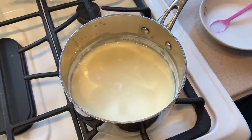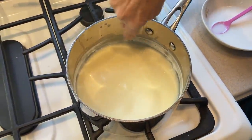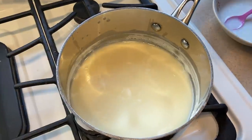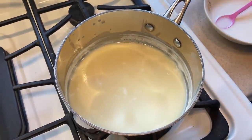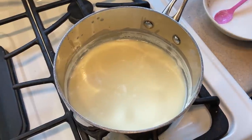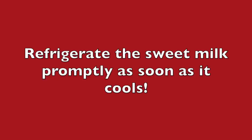So this has been cooking for about 40 minutes on simmer. You can see how it reduced. You see the line all the way around it. Don't scrape that down. Now we're going to let this cool. As it cools, it's going to get thicker. So we're going to set this aside and let it cool. Refrigerate the sweet milk promptly as soon as it cools.